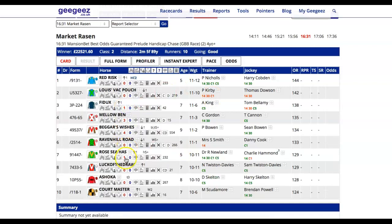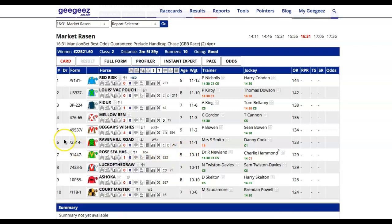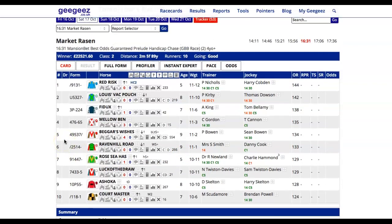Those kind of stats and ways in. Trainer jockey, Hammond and Newland here in the last few years. So there's different things there you can hopefully note. And that's the first 20 minutes, the first part of that done.